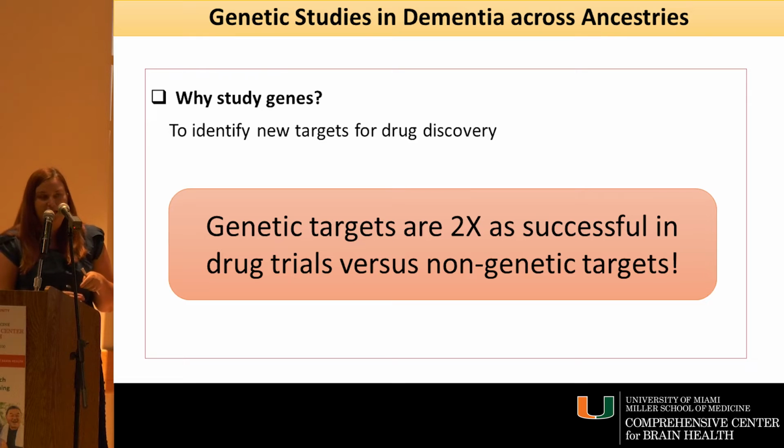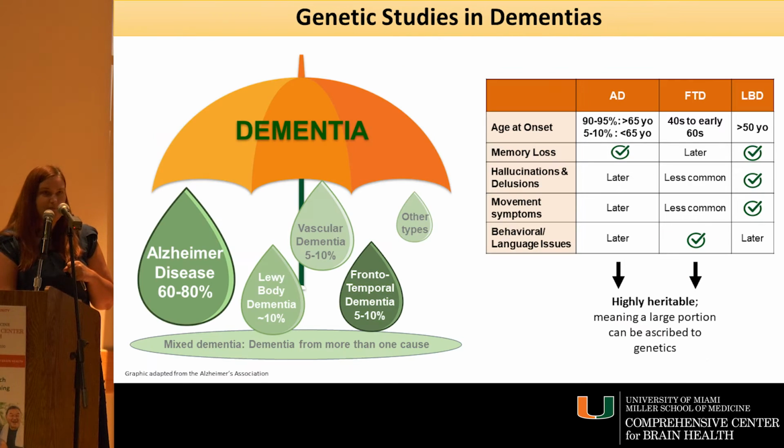So we've already seen that in the general medical field, and unfortunately we're not quite there yet for dementia research, but we've already seen that treatments that target genetic targets are twice as likely to be successful in clinical trials than any other clinical trials that are out there. So it's very encouraging for us as geneticists to keep doing this work and hopefully be able to help a lot more people in the future.